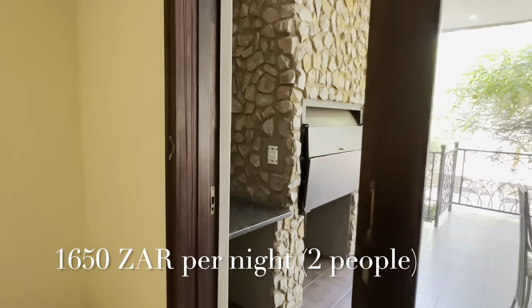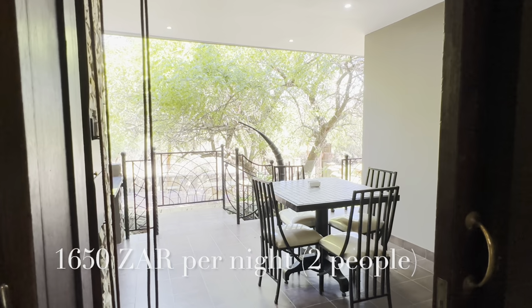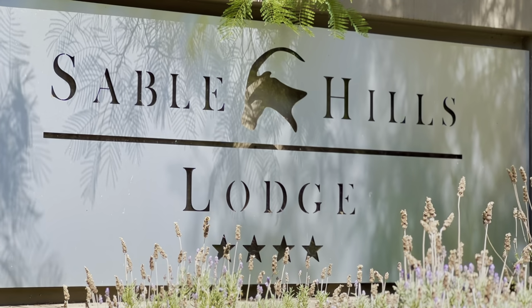From the lounge, you can walk out onto a deck with a built-in braai area and seating. That's a seriously nice apartment with rates starting from as little as 950 rand for one person or 1,650 rand for a couple. Do check out the Sable Hills Lodge website for more information.